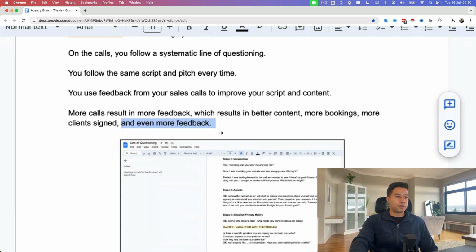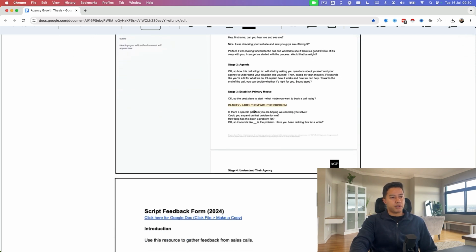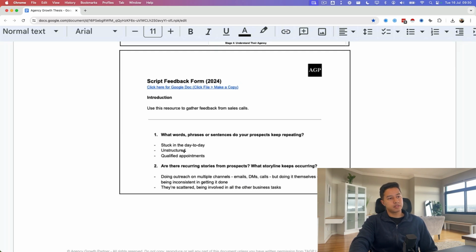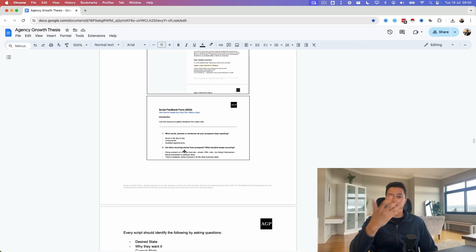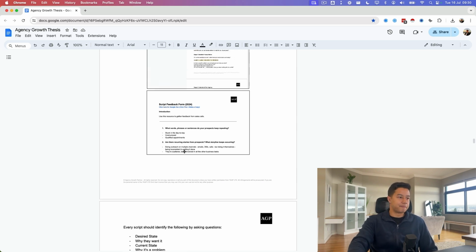So this is an example from our line of questioning. Again, this is what we provide for everyone. We have the first introduction, the agenda, the primary motive, the same questions every time, and then we have a script feedback form. So what words, phrases, or sentences do your prospects keep repeating? Stuck in the day-to-day, unstructured. This is how I've gotten the feedback to create something like this, right? It didn't just come from nothing, if you know what I mean.